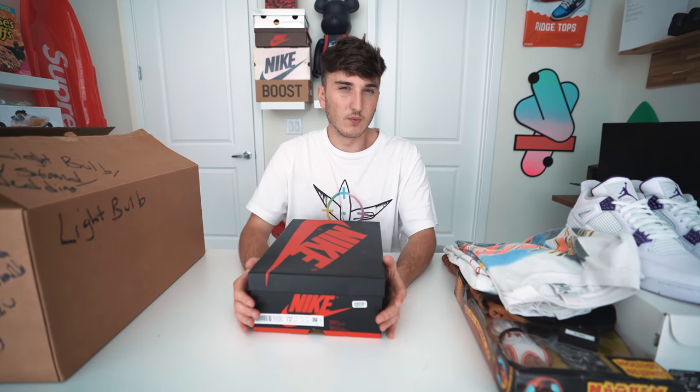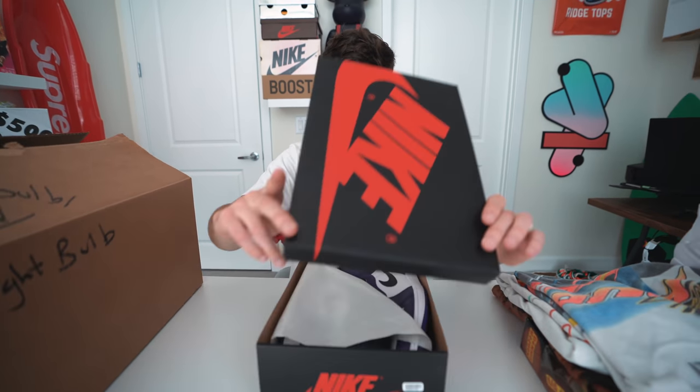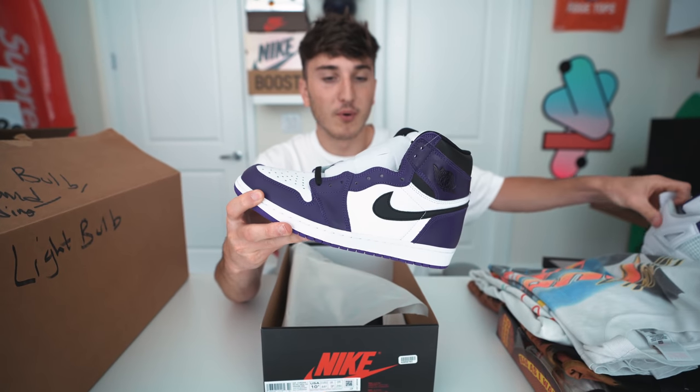Do I have these Jordan 1s? No. Or have I had these? Yes, I've had these, and I've gotten rid of them, so I wonder if... Actually, I've not had these. These are the Court Purples, the newest Court Purples. And again, purple and purple.